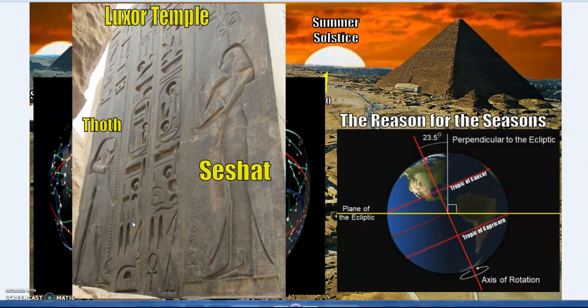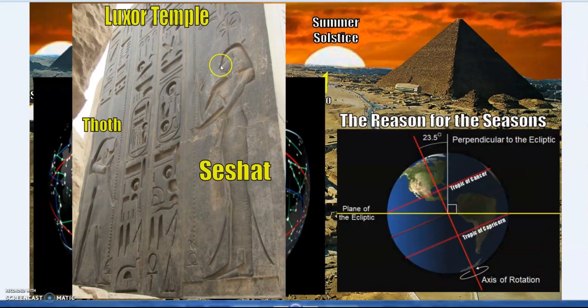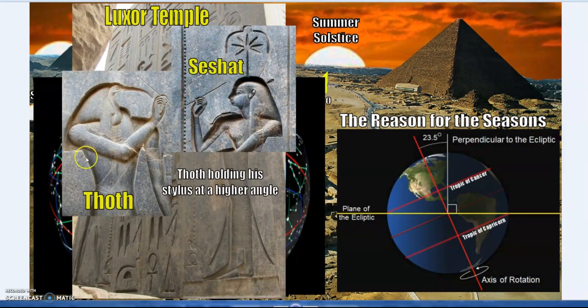That recent video I did on Mesketyu and the symbols there, you find that Mesketyu symbol as well as the adze and how it relates to northern stars. Also the Mesketyu tool, how that relates to stretching the cord and finding north. So what you'll find is that Thoth will, as a rule, there might be some exceptions, hold his stylus, his writing instrument, at a slightly higher angle than what Seshat does.